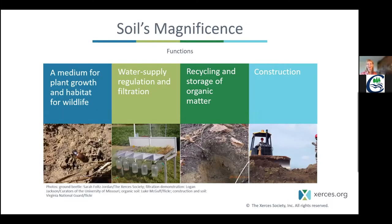Okay, a bit now about soil and soil's magnificence. The more I learn and think about soil, it really is a pretty cool sphere of life on our planet. But just from a perspective of human utility, we talk about several main functions of soil. It's a medium for plant growth and habitat for wildlife. Soil is where water supply is regulated and filtered. It's also where the recycling and storage of organic matter happens. And it's important in our construction, whether that's infrastructure like roadways or wherever we are on land, there's some kind of soil beneath us.